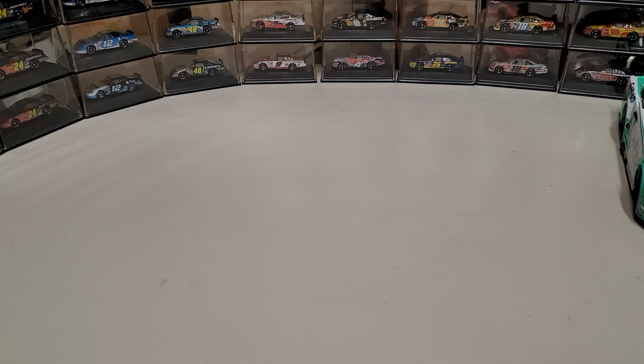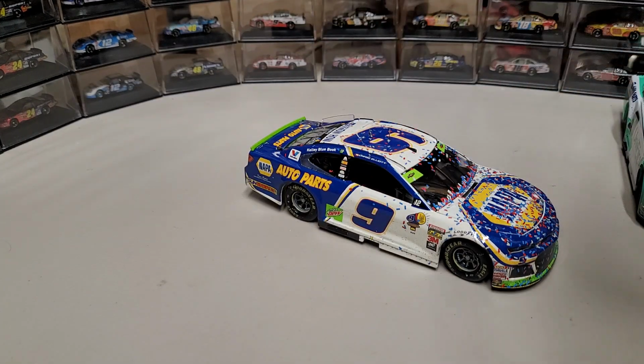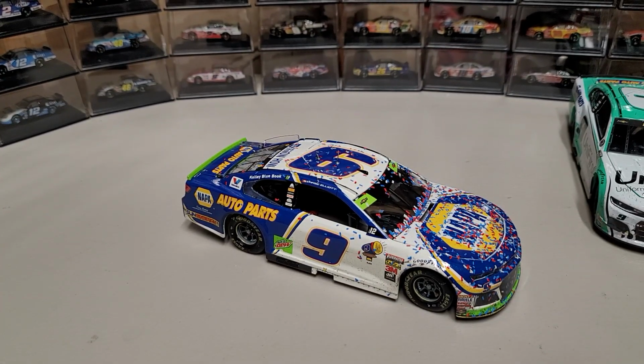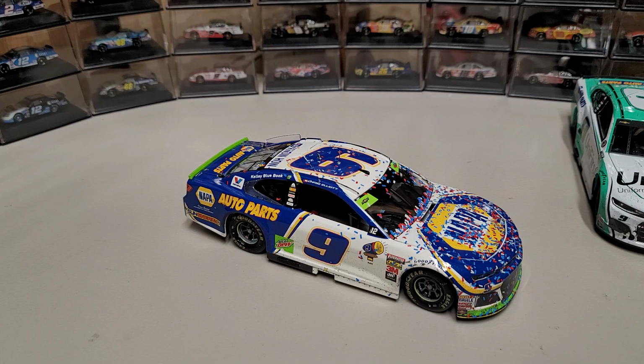Now the next one is going to be at 245. I think, again, I'm nitpicking a little bit, but this is a 2018 Dover car. This one actually became kind of a unicorn, oddly enough, after the Kansas one did.